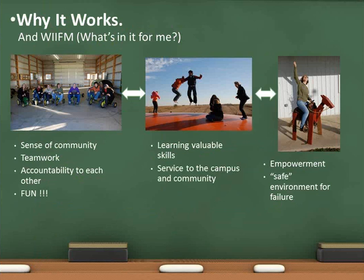Okay, why it works. And this is what I found in my 10 years of developing and having the TC program at Grinnell College. What I found is, as we all like to have in every job, the WIFM, what's in it for me. This age group is really, really set on what's in it for them. They want to know, why do I want to do this? They want to be engaged, they want to have fun, they want to know that they're contributing something.